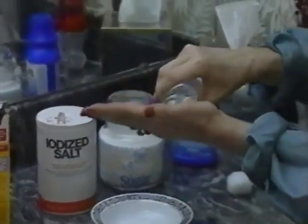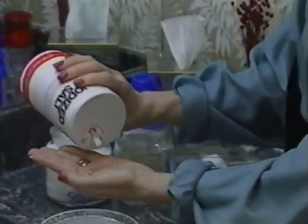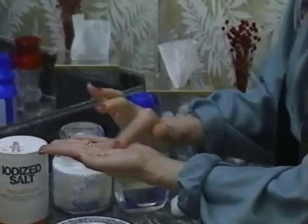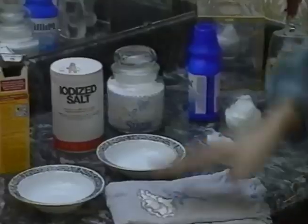What I do is take a little bit of mineral oil, or you can use vegetable oil. Sprinkle some salt, or put the sugar or baking soda in it, and you make a nice little paste that you clean your face with. It gets rid of all the dirt, gets rid of the dead skin. Then your skin is nice and soft, and you haven't spent a lot of money.